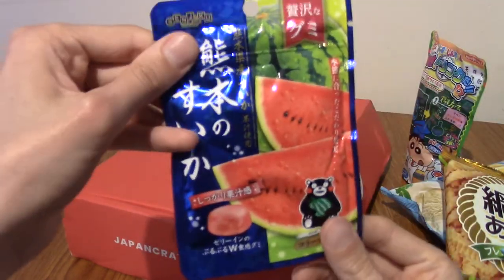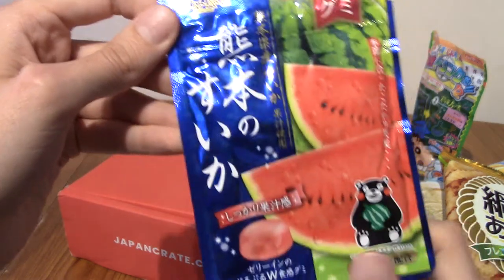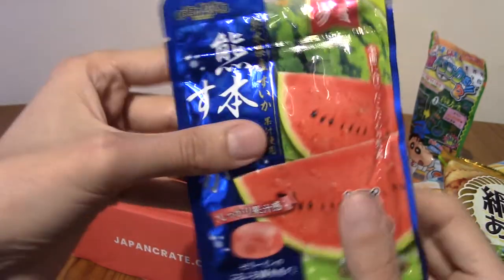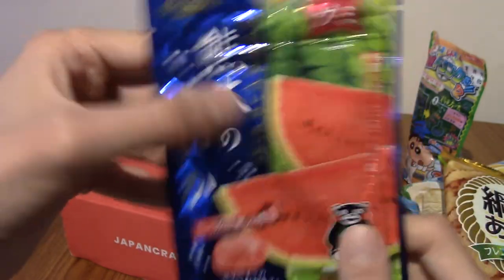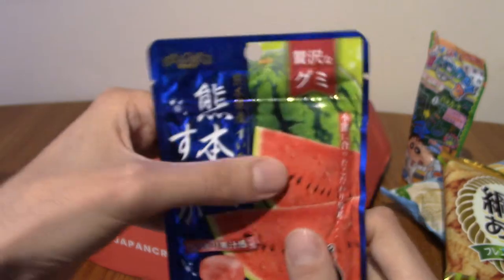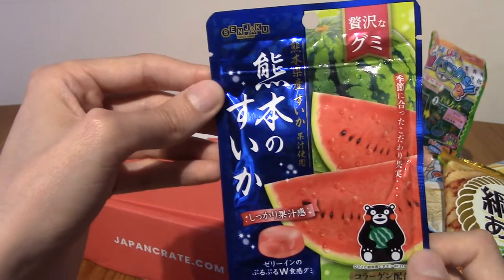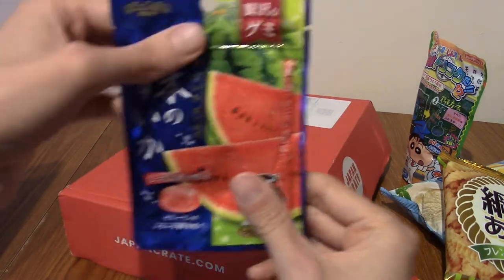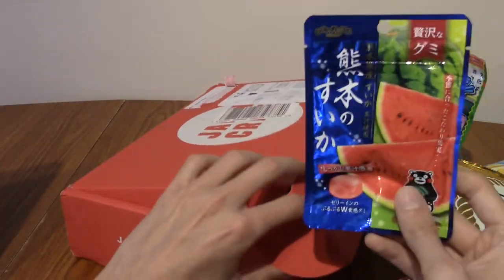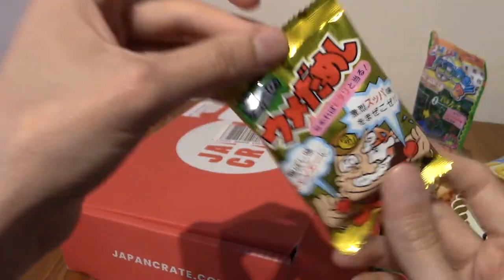Ooh! Okay, right. So we had one of these two months ago, I think. And this was grape flavoured. This, however, is watermelon flavoured. And it's got that bear. I'm incredibly excited for this. Watermelon is my favourite flavour of sweets. Hands down. It's so nice. Right, let's see exactly what these are. These are watermelon gummies. Yeah, they're soft with a bit of a juice kind of thing inside. They are amazing. I'm pretty sure I've had the cherry ones a few times now, but I didn't know they even made watermelon things. That's exciting. That is very, very exciting.